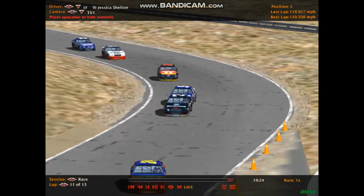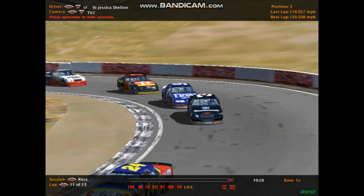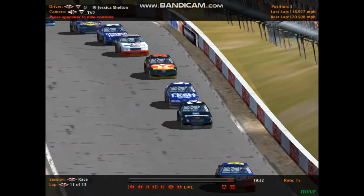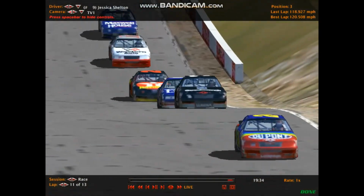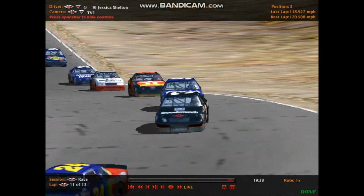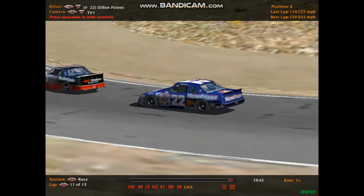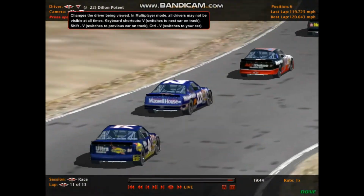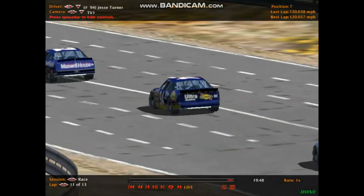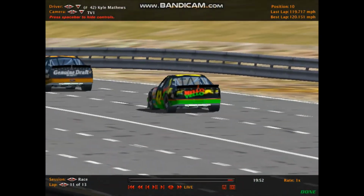Well, you can see how close she is to the back bumper of Cole Deaver's car as it goes down through the area. Now Keith Batson tries to close up on Shelton's car coming off turn number six. Batson still runs in fourth position. Fifth is still led by McIntyre. And now Dylan Poteet pulls up behind McIntyre's car for that position, that's for fifth. And throw Jesse Turner into that mix. Turner's running seventh. Eighth is Seth Cole. Ninth is still Dylan Young. And tenth is still Kyle Matthews.